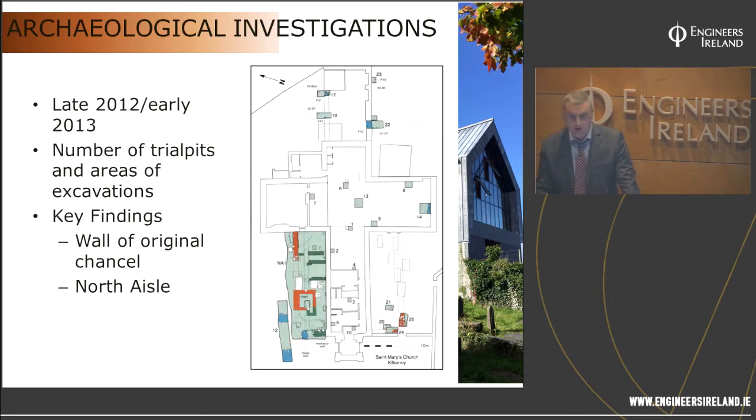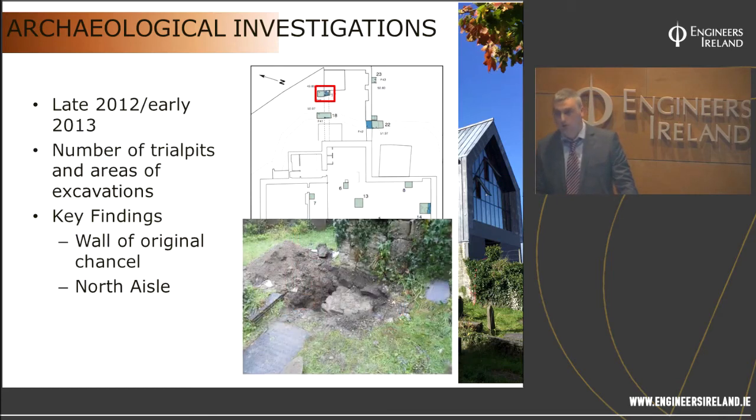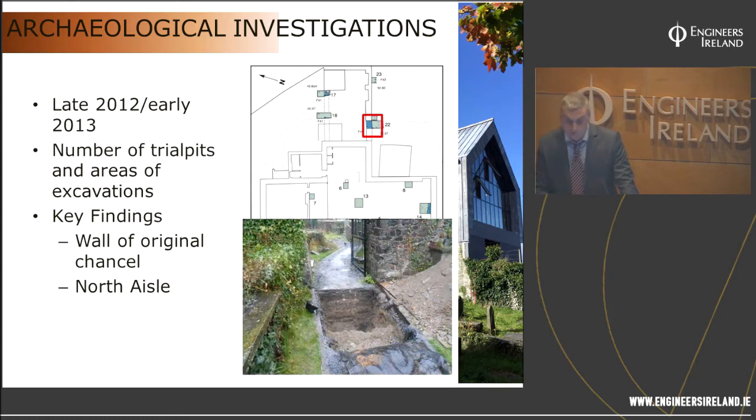So the archaeological investigations were undertaken in late 2012, early 2013, and involved a number of trial pits or areas of excavation undertaken just basically to find out as much information as we could about it. So just taking through some of the key findings of that. Looking at the chancel to the rear, we managed to locate the original below ground walls of the chancel on both sides. So we could say for definite that that's where they were located.